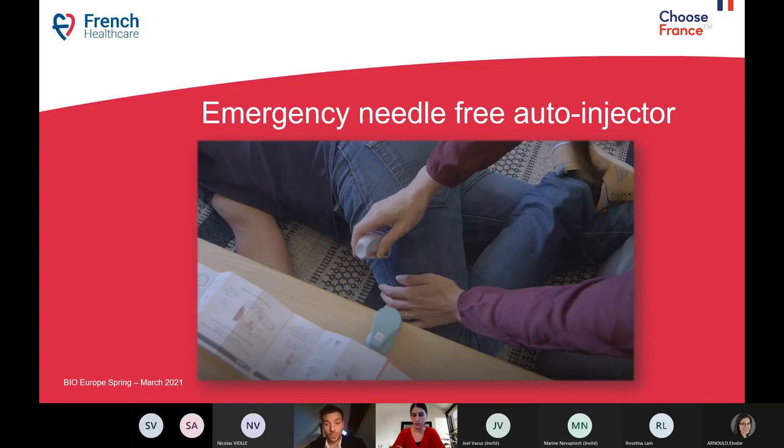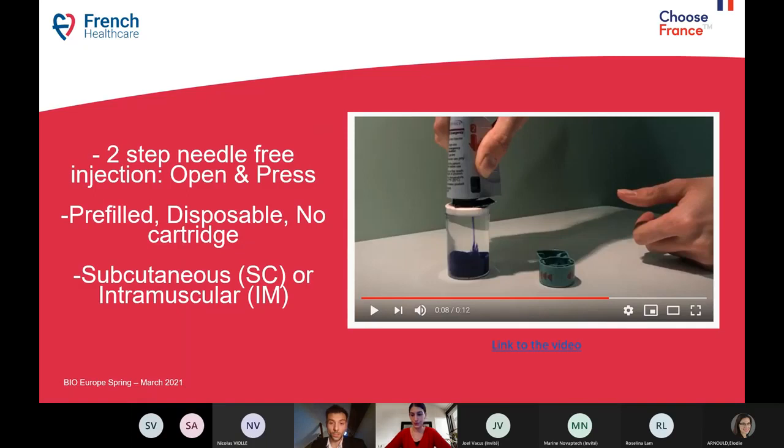Let's move to the next slide, please. There is a video, and you can see that this is a 2-step device. You open it and press it down onto the injection site. Then the injection is done. It only takes 1/10 of a second, which means no partial injection because it's quicker than the reflex arc. It can perform injection through clothing, and it can be intramuscular or subcutaneous, depending on the treatment.